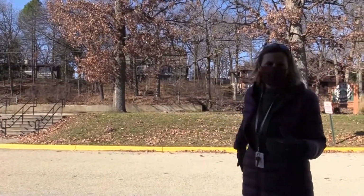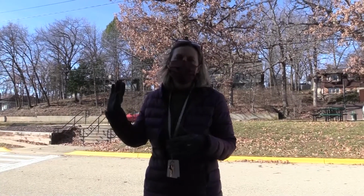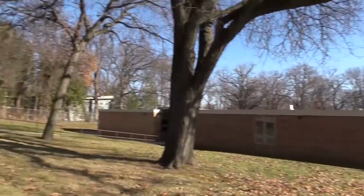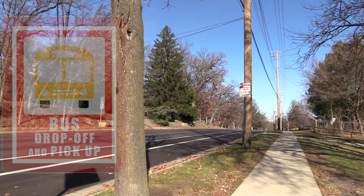Our pickup will only be in here, in this lane, and we'll be utilizing a process similar to how we had done the supply pickup in the spring, where staff will be radioing. We'll be bringing kids up to get in the cars to try to speed the process, and there'll be a certain area only where kids can get in and out of vehicles to do that safely. Buses will load down in that area as well, at the same area that they dropped off.